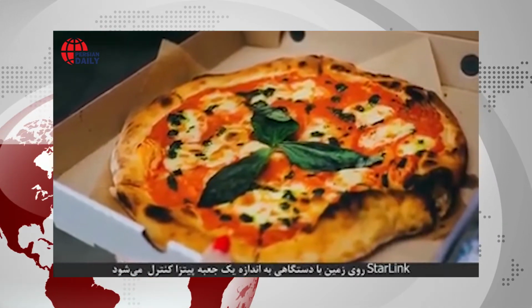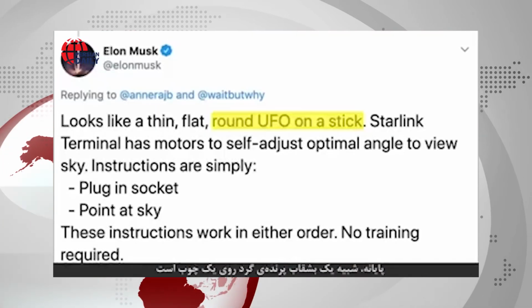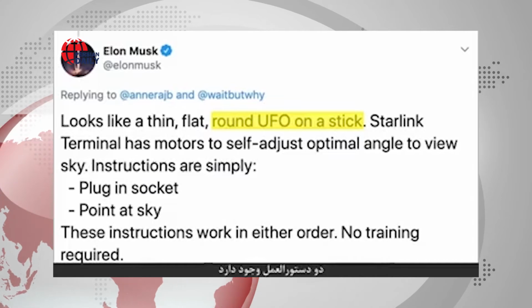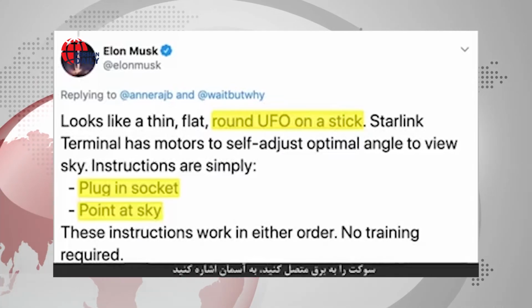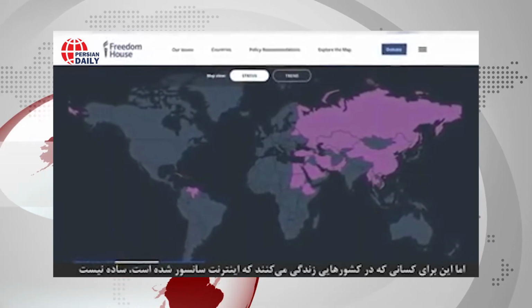Starlink is controlled on Earth with a device about the size of a pizza box. The terminal will look like a round UFO on a stick, and it'll be easy to use. There are 2 instructions: plug in socket, point at sky. But it's not so simple for those who live in countries where the internet is censored.